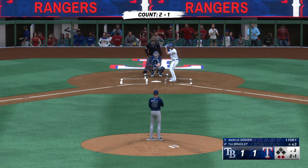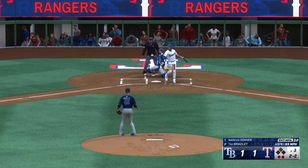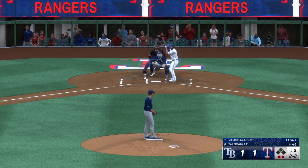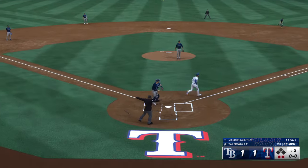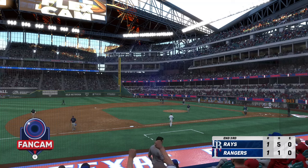Here is Marcus Semien. Chases the changeup in the dirt. That completes the strikeout, and that'll do it. We played three full innings, and we're tied at one.